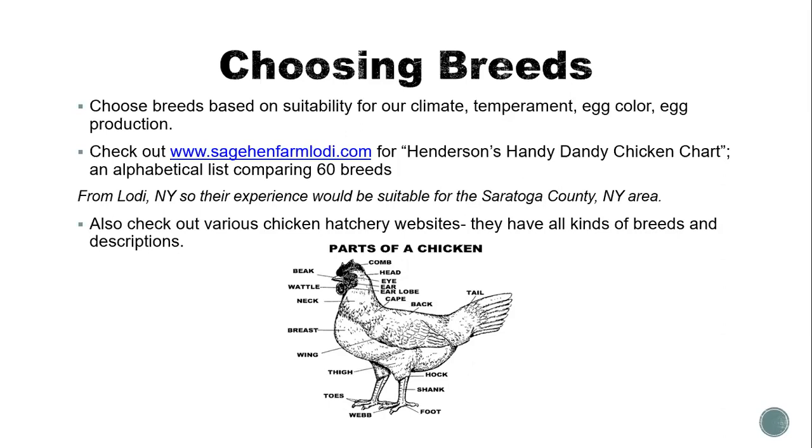In our climate, they really need to handle both heat and cold. And you really want some that have a temperament that matches their situation. Especially if you have young children and you want your kids to be involved in your chicken raising adventures, you want to find the right temperament. And that really goes for roosters.